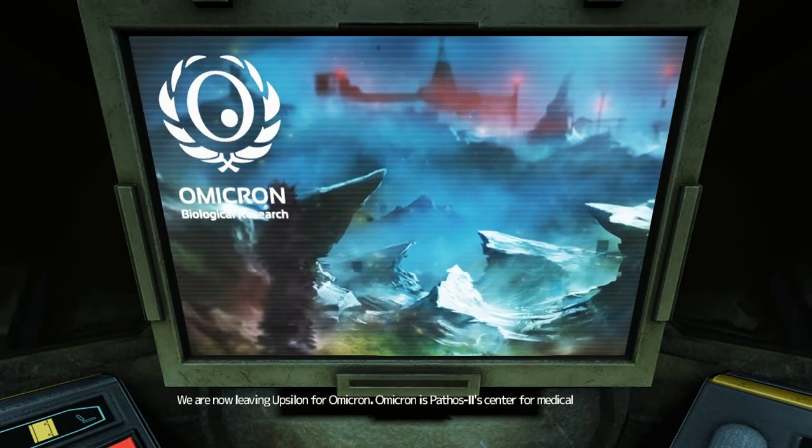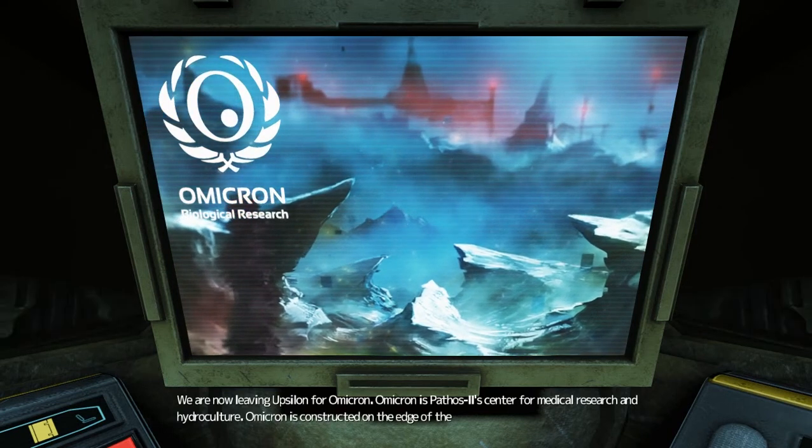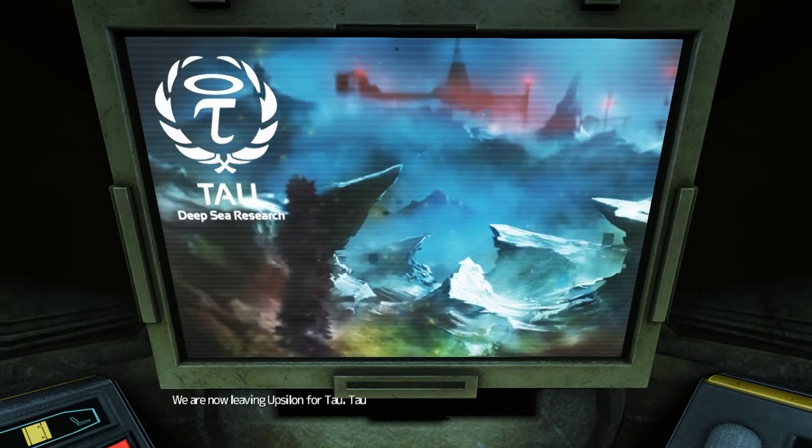Omicron is Pathos-II's center for medical research and hydroculture. Omicron is constructed on the edge of the abyss and is, with the climber, able to study over 4 kilometers of depth. We are now leaving Upsilon for Tau.